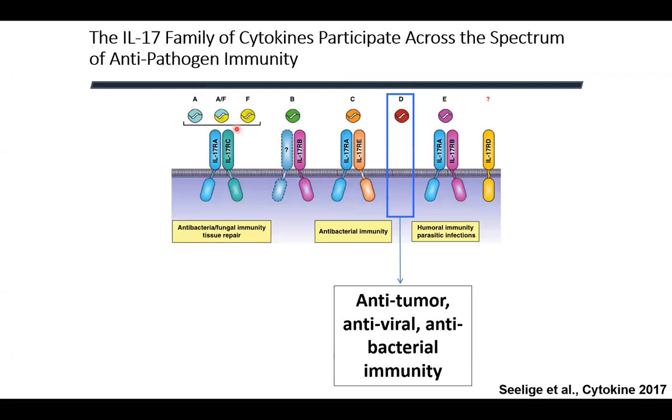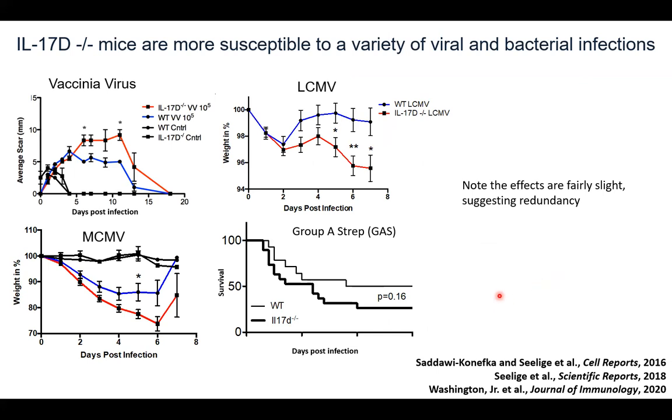Okay. So I bring up this slide here showing the role of IL-17D in tumor immunity, antiviral immunity, and antibacterial immunity. And we've published several studies to support this. The tumor immunity study I just went over, and we've challenged IL-17D knockout animals with various viruses. In all cases, you can see that there's a slightly larger lesion with vaccinia, increased weight loss with LCMV, increased weight loss with MCMV. And in group A strep, we also had decreased survival if you knock out 17D. The effects are very slight, suggesting that there's probably redundancy. But nevertheless, 17D seems to play a role in all of these infections.